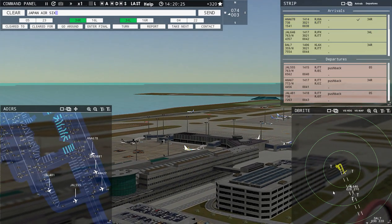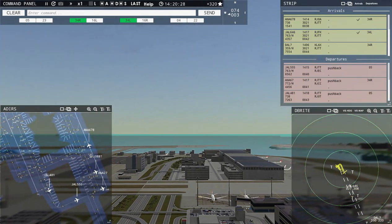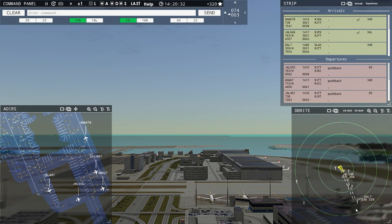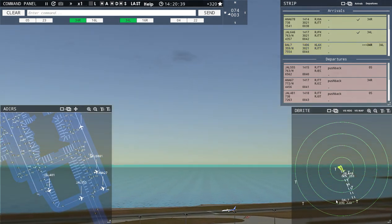Japan Air 646, runway 34 left, cleared to land. Runway 34 left, cleared to land. Japan Air 646. Ground, Japan Air 481 ready to taxi. Delta 7, enter final runway 34 left. Enter final runway 34 left, Delta 7. Yeah, get extra space for him.